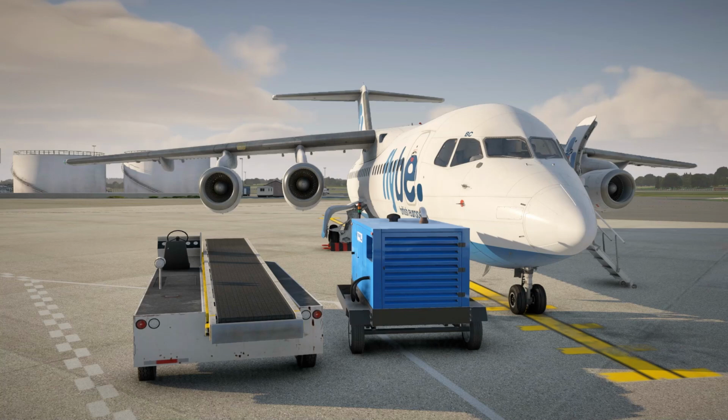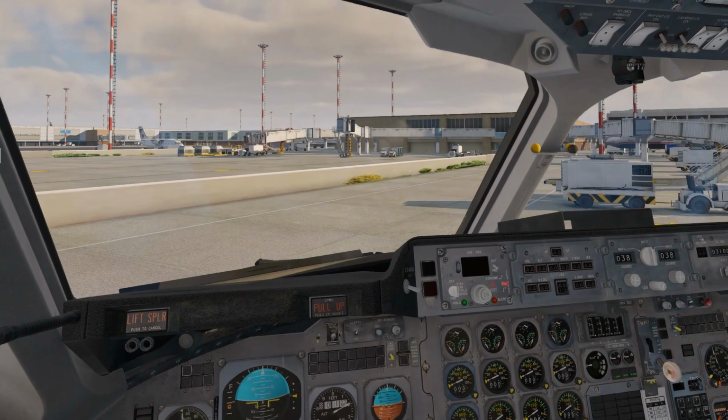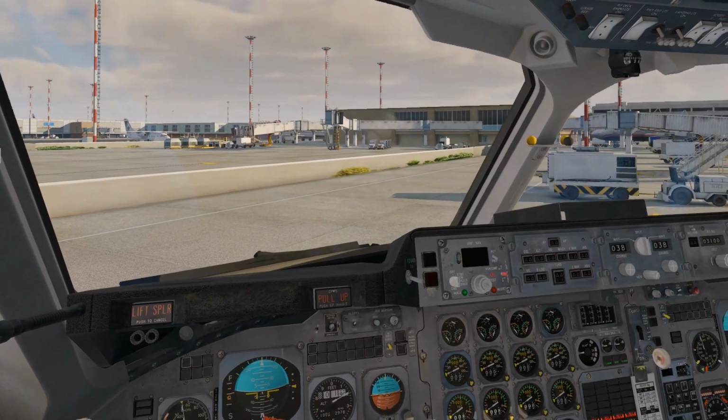We've more or less arrived at the jet cold and dark, so we'll make our way up to the cockpit and we'll begin our pre-flight prep. So good morning and welcome back once again to the cockpit of the Just Flight 146 Professional. We've just got ourselves on board the aircraft.